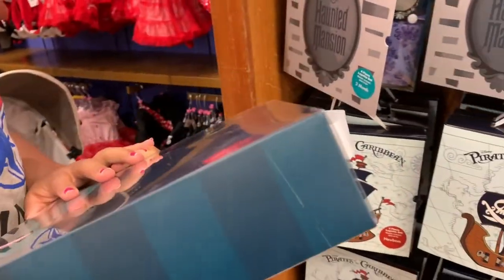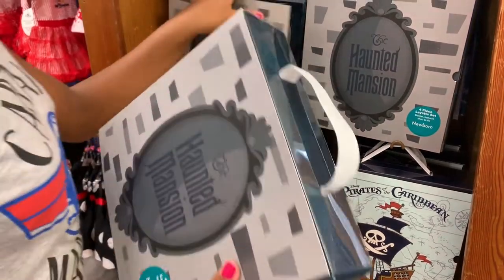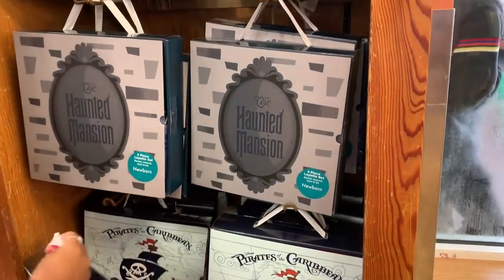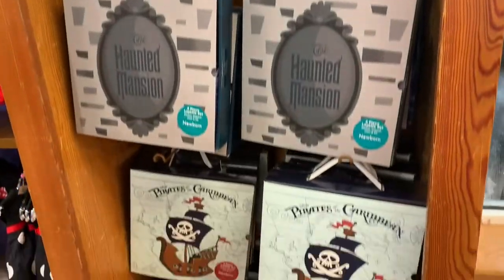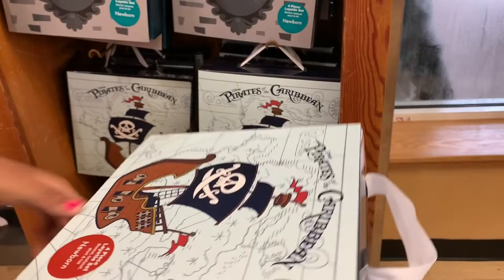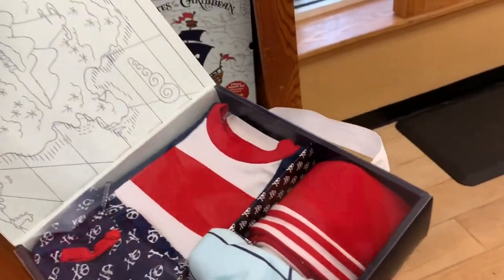$19.99, regular price. $44.99. Wow. And how about the Pirates of the Caribbean one? They come in all the different sizes. Newborn, 3 month. Okay. $19.90. Okay, so let's see what that one looks like when you open it up. Oh, that's cute. Little Layette vest. Marked down to decent prices.